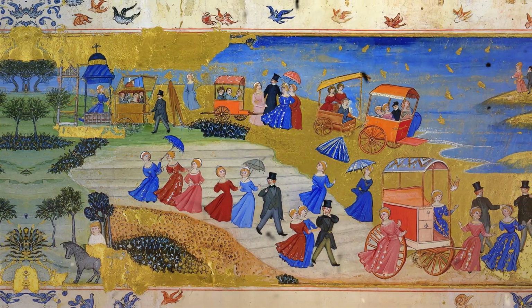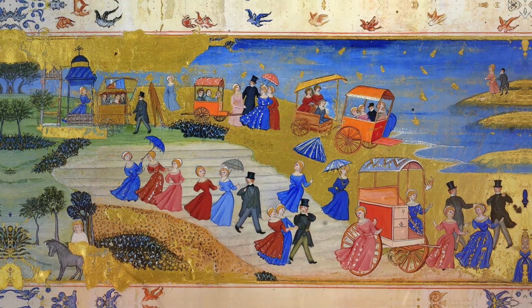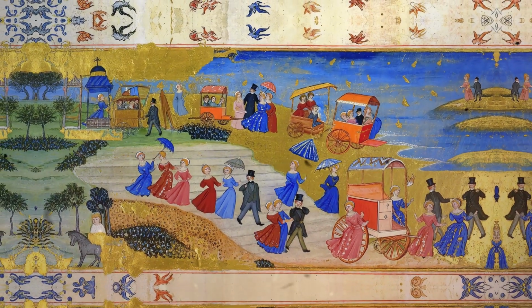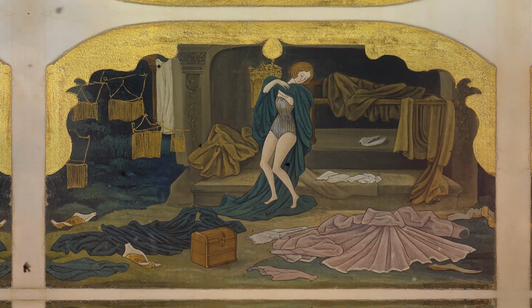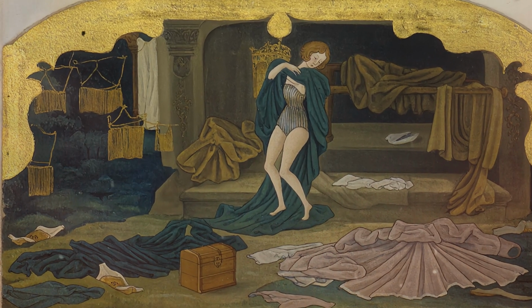A perfect storm of medical advice, technological advancement, economic change, and evolving social attitudes that turned the British coastline into the nation's playground. And at the heart of that playground, waiting patiently on the sand, were those curious wheeled cabins ready to facilitate the all-important, health-giving, and incredibly modest dip in the sea.